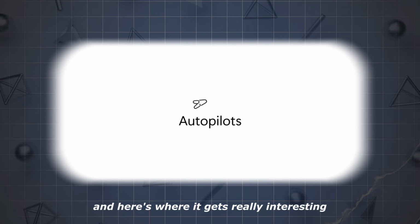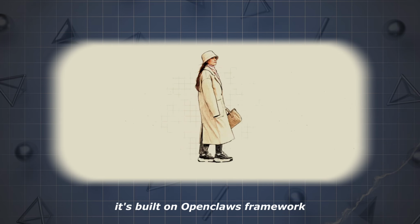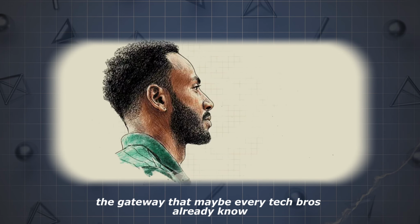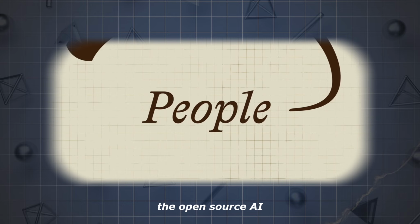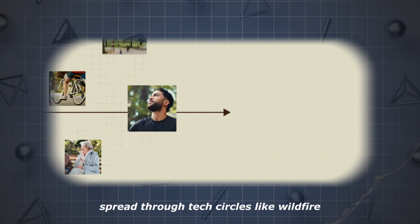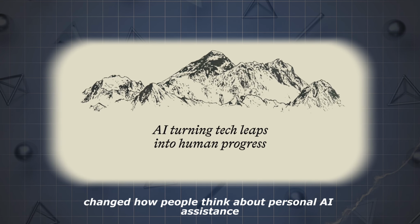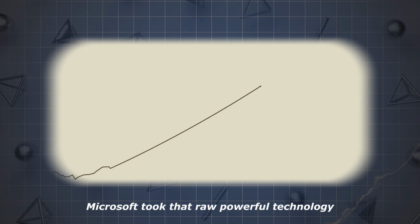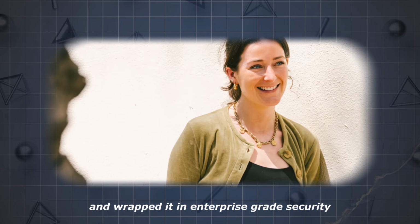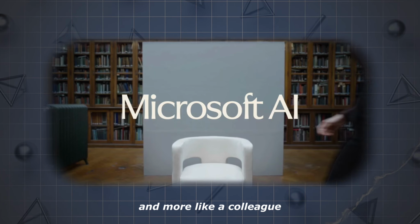And here's where it gets really interesting. Scout isn't built from scratch. It's built on the Openclaw framework, the gateway that maybe every tech bro already knows. The open-source AI agent framework that exploded earlier this year, spread through tech circles like wildfire, and fundamentally changed how people think about personal AI assistants. Microsoft took that raw, powerful technology and wrapped it in enterprise-grade security. The result is something that feels less like a tool and more like a colleague.